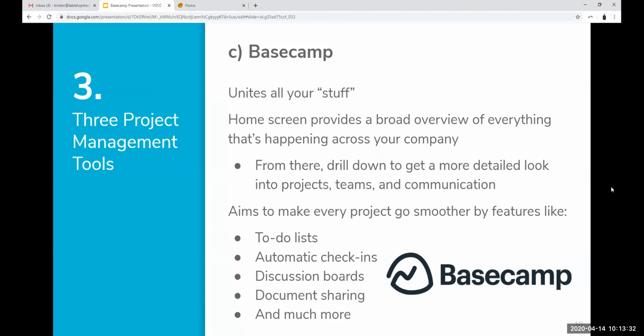So Basecamp really does aim to make every project go much smoother, and they have some awesome features that we're going to get into. Those features include to-do lists, automatic check-ins, discussion boards, document sharing, and a whole lot more.